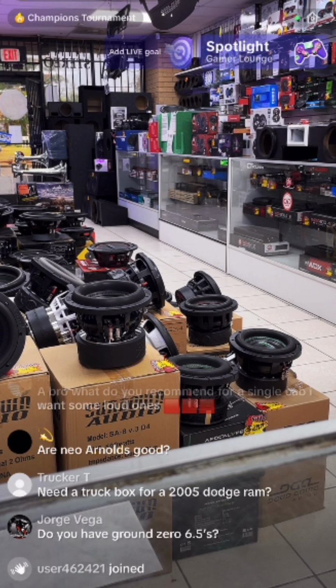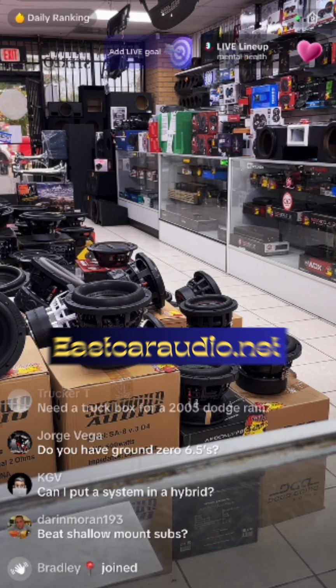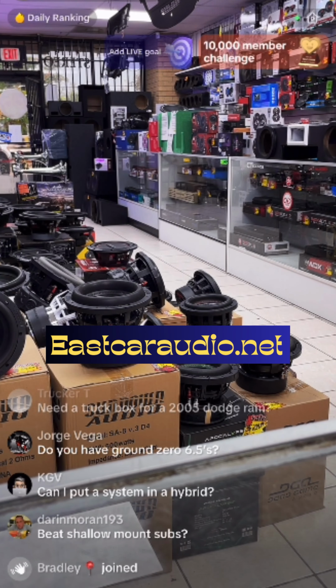Trucker, you need a box for 2005 Dodge Ram. Yes, sir. We do have them around, we do have them too as well, but we have the box for 2 8s, 2 10s, 2 12s, depending on what you're looking for. Dareen, best shallow subs, gel audio, bro, TW3s.